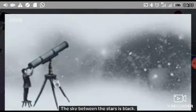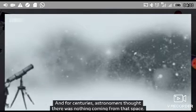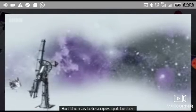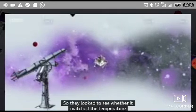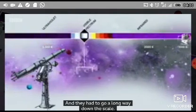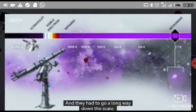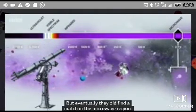The sky between the stars is black, and for centuries astronomers thought there was nothing coming from that space. But then as telescopes got better, they discovered that there was a faint glow. So they looked to see whether it matched the temperature. And they had to go a long way down the scale. But eventually, they did find a match in the microwave region.